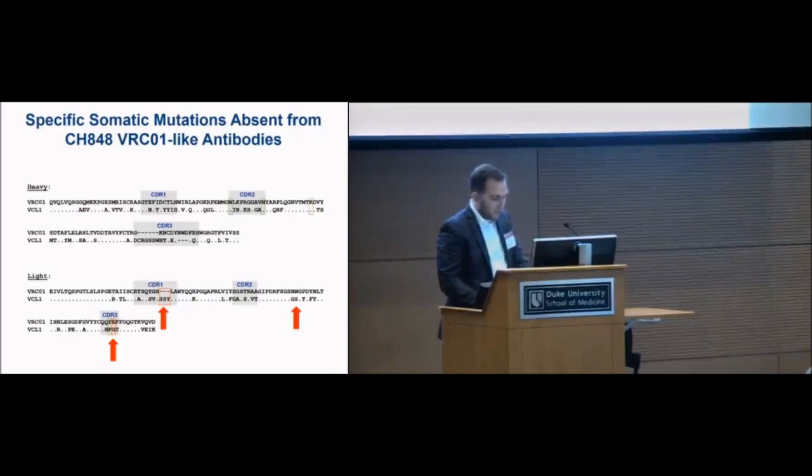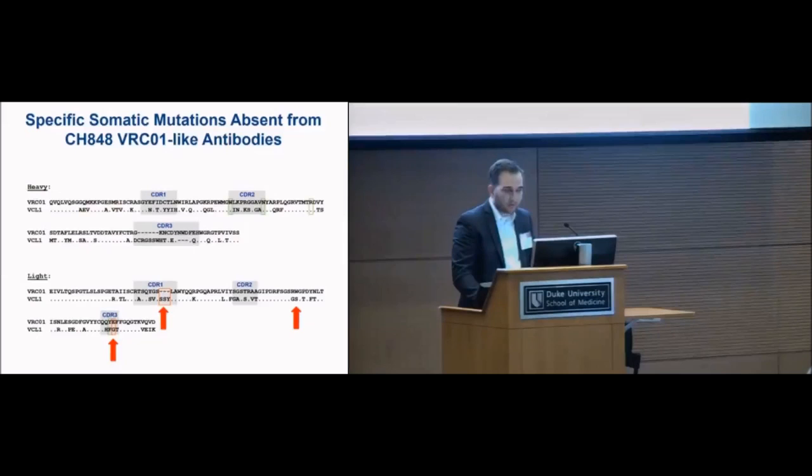First, there's a 3 amino acid deletion in the CDR1, a tryptophan mutation downstream of the CDR2, and a glutamate mutation in the LCDR3. All of these have been previously shown to be critical for VRC01 binding and neutralization. So what we did is we engineered these mutations into a VCL1 clonal lineage member and then tested: did that improve binding?